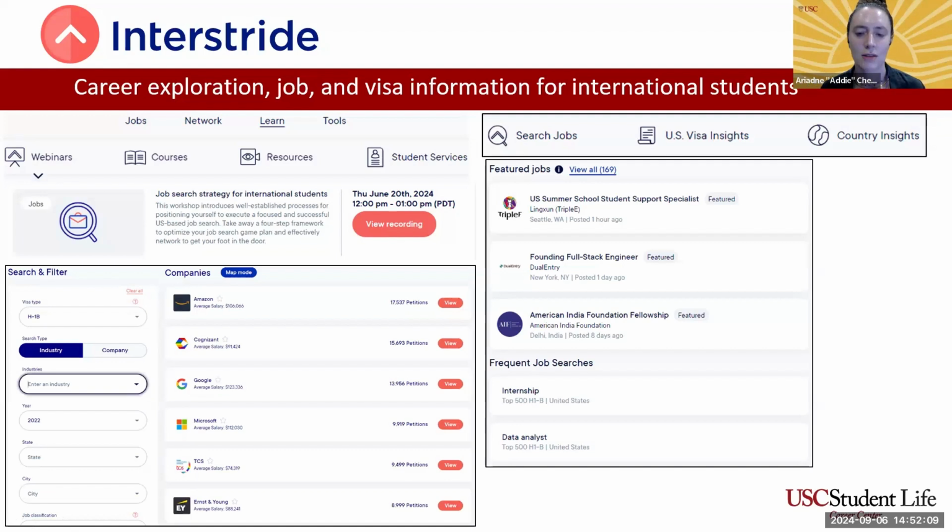So definitely check out that. It's a really great database. And then also InterStride has an H-1B job board under their jobs tab, under the jobs tab here.